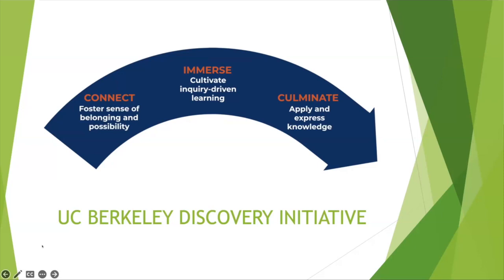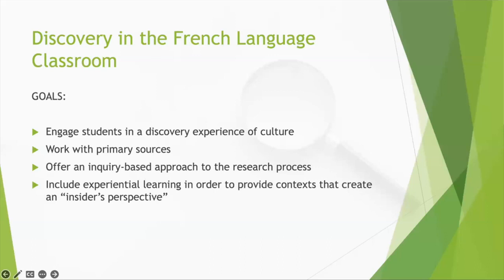So on the next slide, we have the goals of discovery in the French language classroom. And these are to engage students in a discovery experience of culture, where they're actually doing their own research. And that involves working with primary sources, the second point on the slide. And oftentimes students are not clear on the distinction between primary sources and secondary sources. And so that's something that we work on with them.